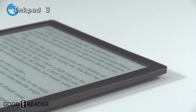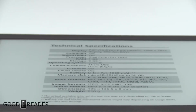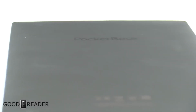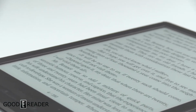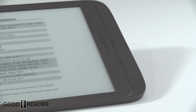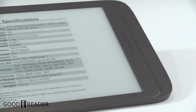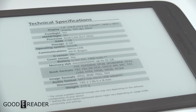It's a 7.8-inch e-ink Carta display with 1872 by 1404 with 300 ppi. For front lighting capabilities, it has 10 white LEDs and 9 orange LEDs. One of the big advantages of this is that you can really white balance your device with all that range. You have a 1 GHz dual-core processor with a gig of RAM. If you guys don't know about PocketBook by now, you gotta look them up because they've basically been in the game as long as e-readers have been around, and it's very fitting to put them on a top list.